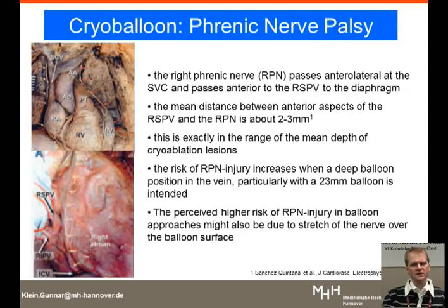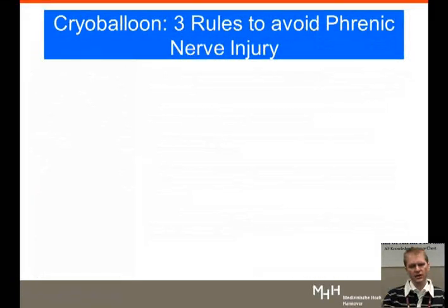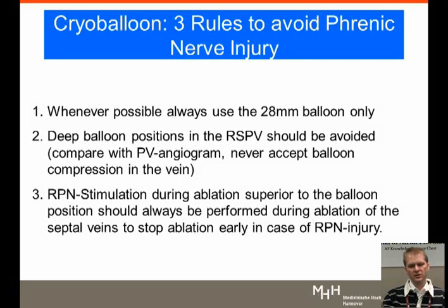So why do we have these right phrenic nerve palsies? Well, the right phrenic nerve passes anterolateral at the superior vena cava and passes anterior to the right superior pulmonary vein to the diaphragm. The mean distance between the anterior aspect of the right superior pulmonary vein and the right phrenic nerve is only about 2 to 3 millimeters, which is exactly in the range of the mean depth of the cryoablation lesion. So the risk of right phrenic nerve injury increases when a deep balloon position inside the vein is intended, particularly when you use the 23 millimeter balloon. The perceived higher risk of right phrenic nerve injury in balloon approaches might also be due to the stretch of the nerve over the balloon surface.